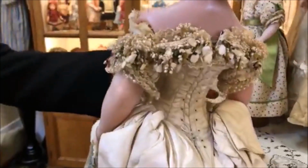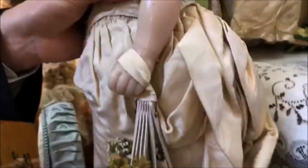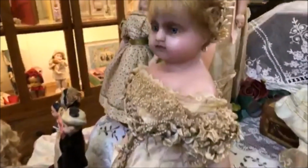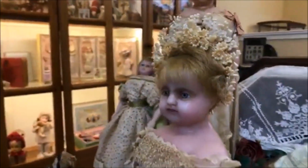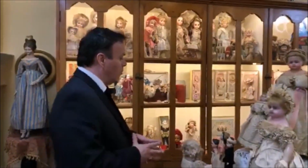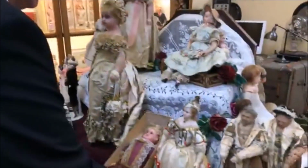And unfortunately, because waxes are fragile, they might not necessarily survive. A lot of their clothes and accoutrements get given to other dolls because they don't survive, which is sad. But again, I guess that's kind of very Victorian, to reuse things. And so we should probably go to the 20th century.